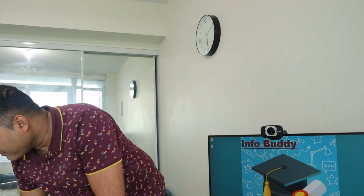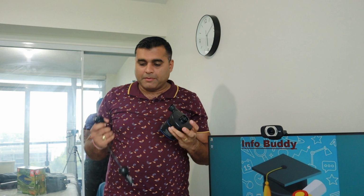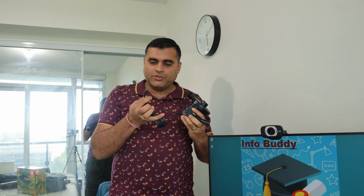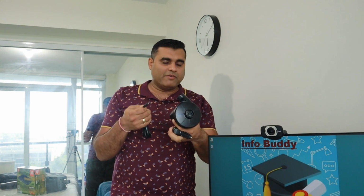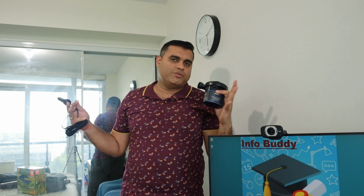And for that, I have an air pump as well. This pump again gets power from your car power outlet. You connect this into the power outlet, connect this into the pump, connect the pump to this mattress, and then it will blow up the mattress for you to lie comfortably.